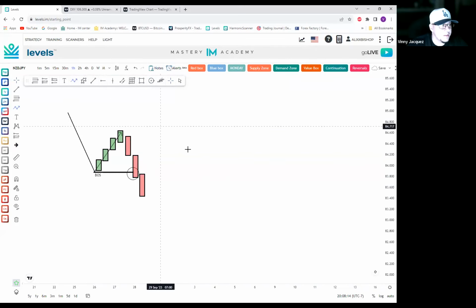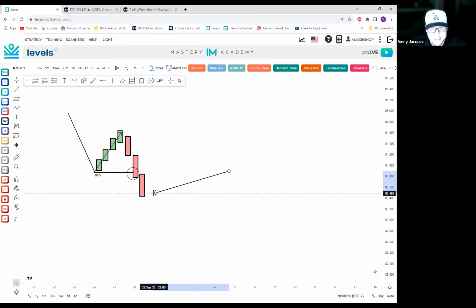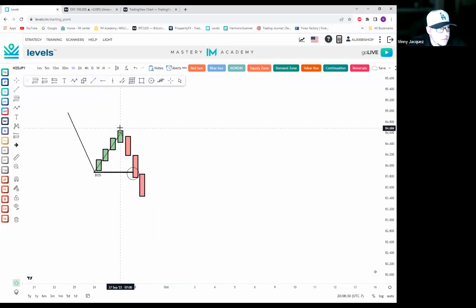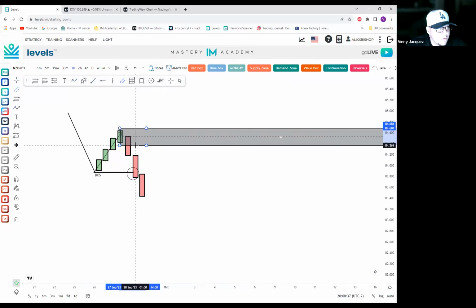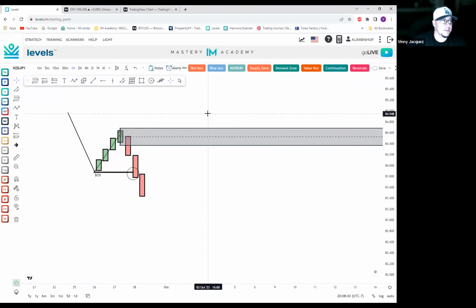So when we identify this rally, boom, this whole rally, we have to follow this rally back up and find the last buying candle. And this will be right here. We got to find the last buying opportunity candle, right? So let's just go ahead. We'll mark this up. We'll throw a wick on there. Boom. We'll mark it up from wick to wick. Levels likes to mark it up from wick to wick. I know some people like to mark it up body to body. That's totally up to you, right?